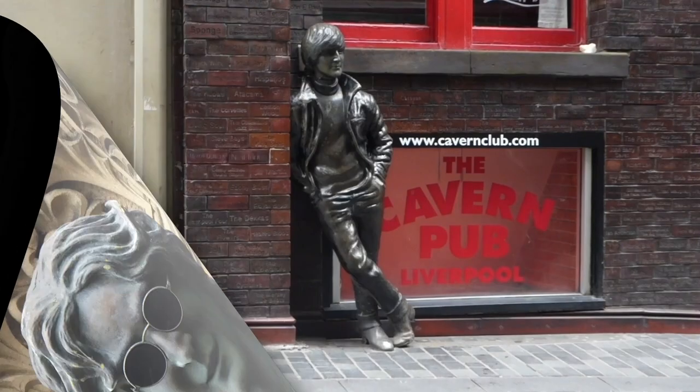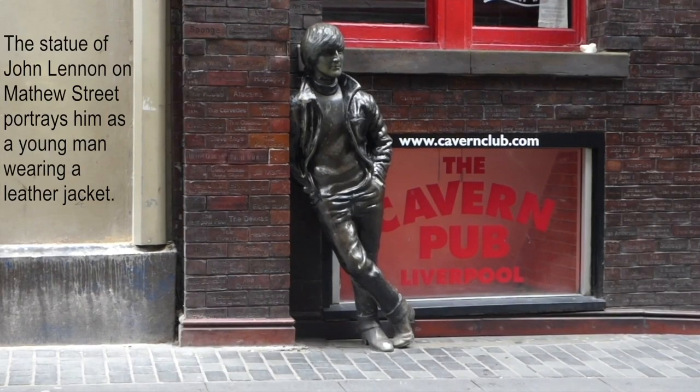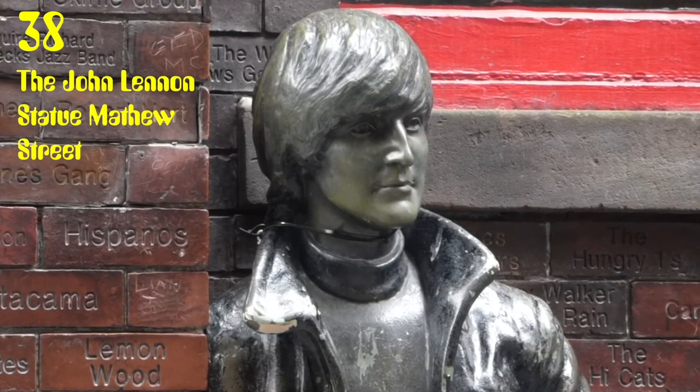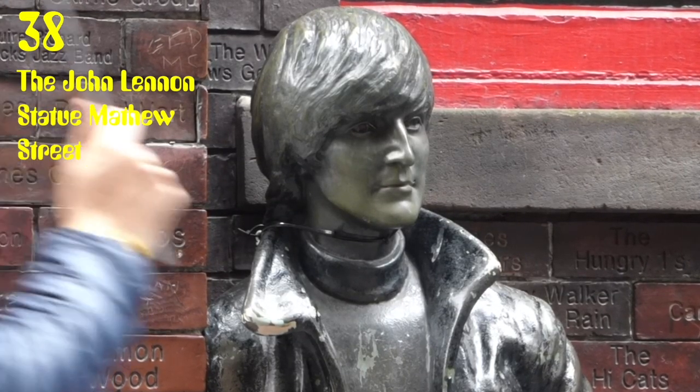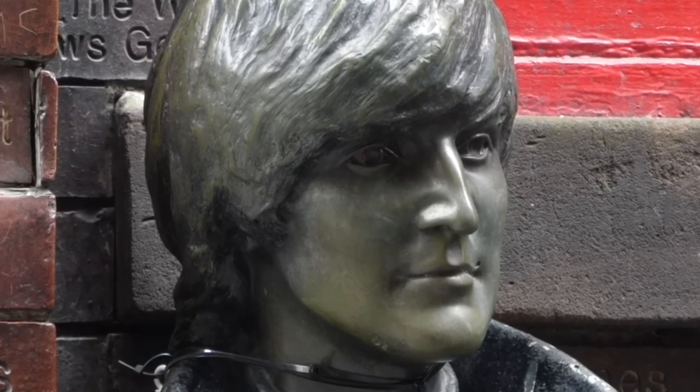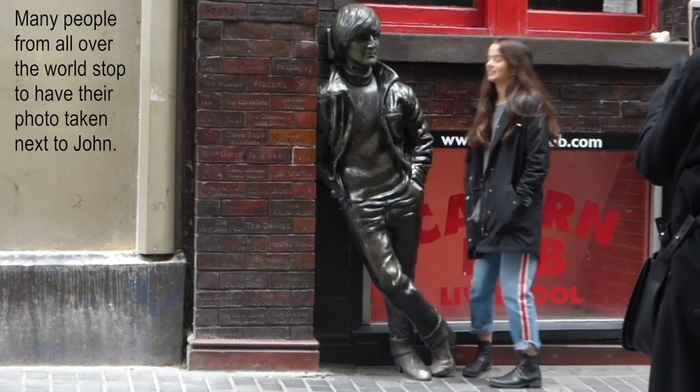The statue of John Lennon on Mathew Street portrays him as a young man wearing a leather jacket. Many people from all over the world stop to have their photo taken next to John.